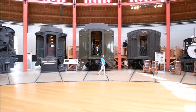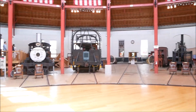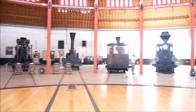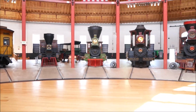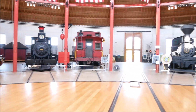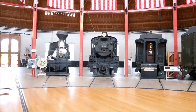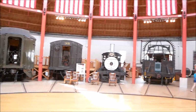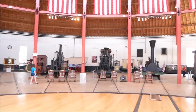Hey, look, Sarah. All the kids finally cleared out. I'm able to do this all the way around. How cool is that? Let's go around one more time. There's the Shay. You can see the offset boiler, a giant Camelback right there. Some cars. I believe that's Clinch Field right there. And this is back where we came in.